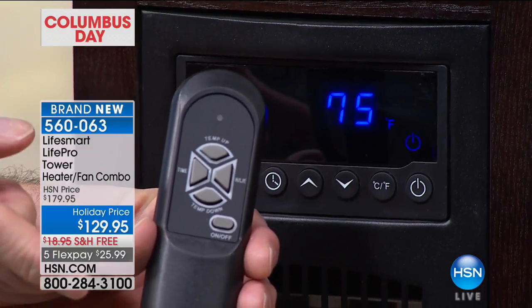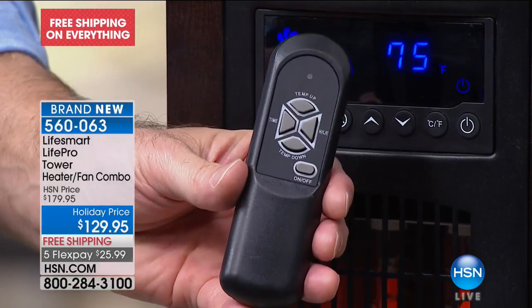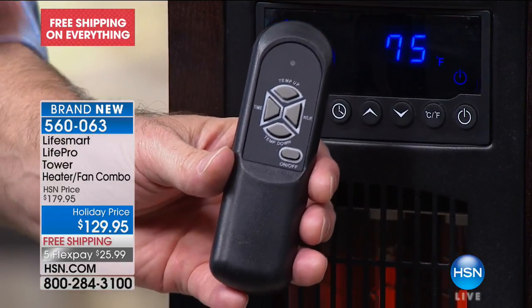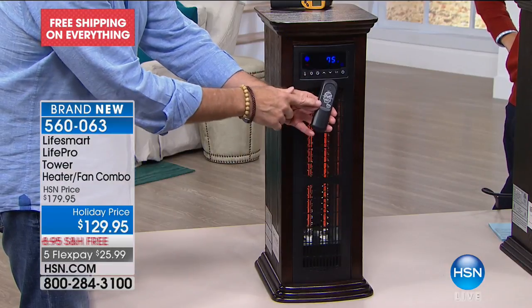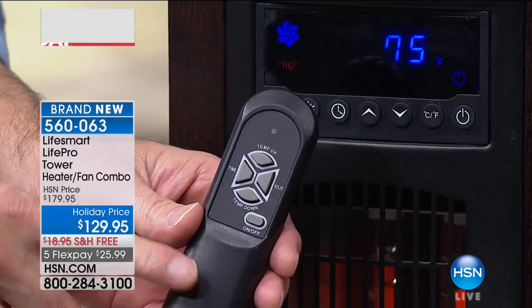So if you add to these and you get another one, or maybe three or four of them, or maybe you have a business and you have them throughout the factory floor or throughout the salon or throughout your dentist's office or whatever you have, they're universal remotes. So they're going to work with any one of the units, and they work from up to 100 feet away.